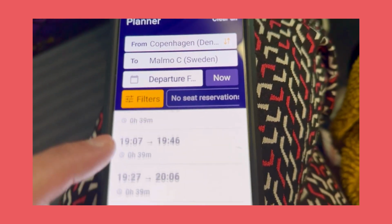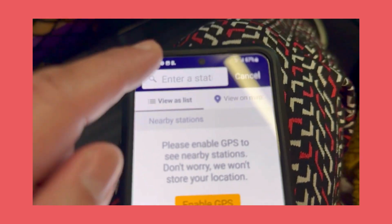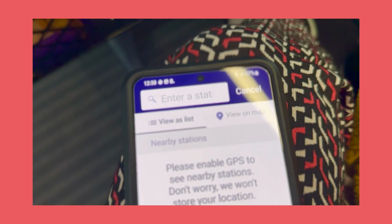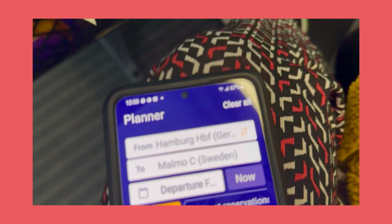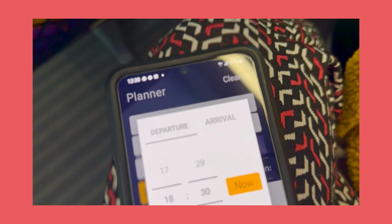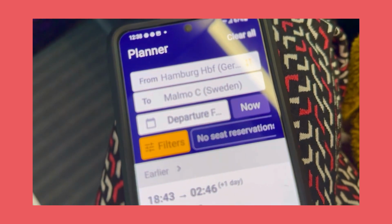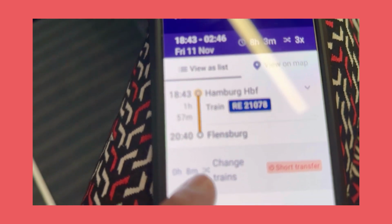So now we are here in the train. The first ticket was being checked. Our first stop would be Hamburg. So I'm navigating now Hamburg to Sweden, since we will be going to Sweden to attend a special occasion of one of our friends. So here I'm navigating all possible schedules of trips going there.